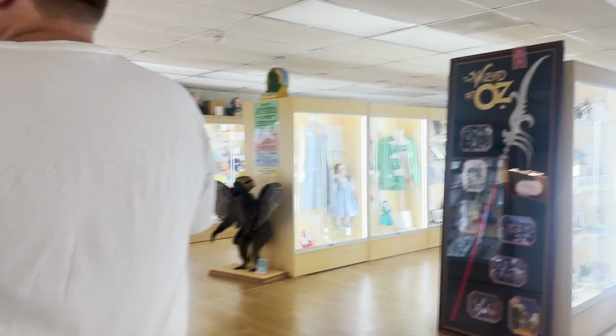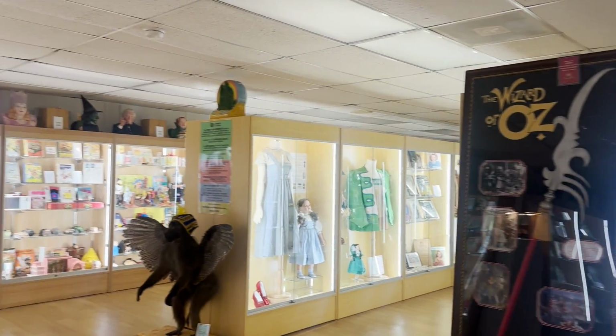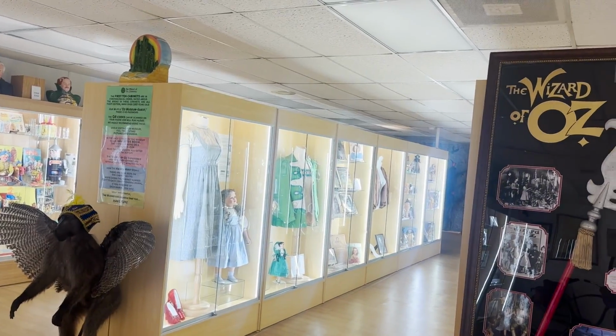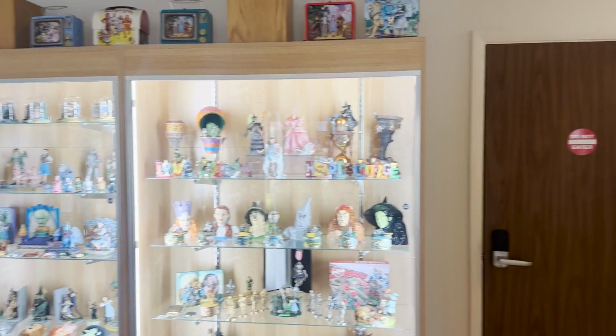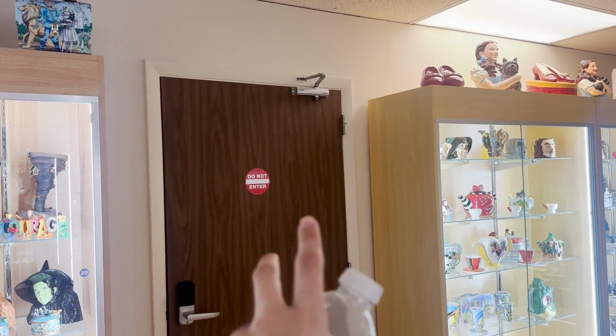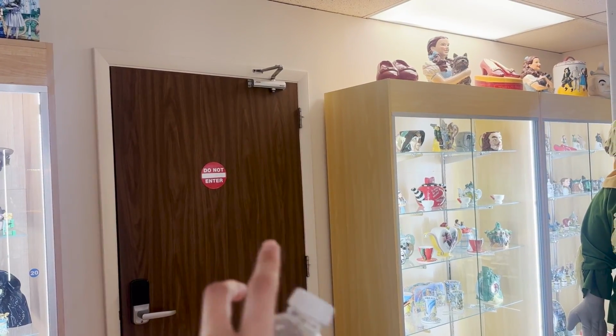Here we go. Okay, so this is all the museum in here. Awesome immersive experience over in that far corner. That part does take 30 minutes to go through the whole thing. Holy cow, this is so exciting. The gift shop and where we watched that informational video is right through that door. We'll see it again when we come back out.